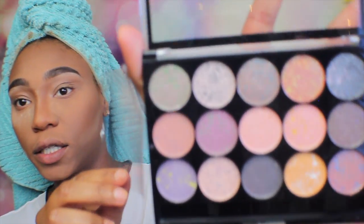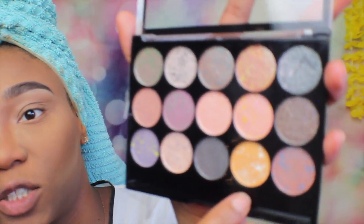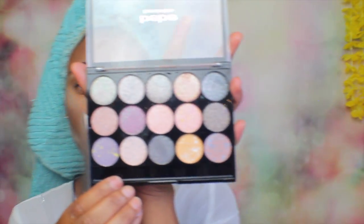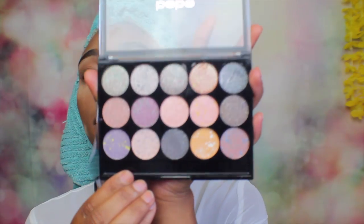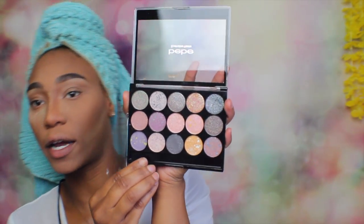Ribbon. It ain't never hurt nobody. So yeah, these are the colors, and there's this, oh, sorry, that was the brush. But they have these weird looking blotches in them almost, where it's kind of like, I don't know how to explain it without sounding crazy.